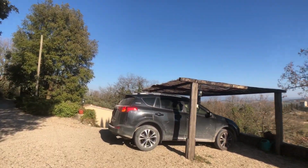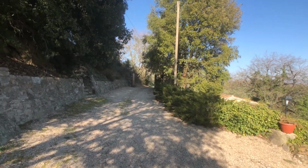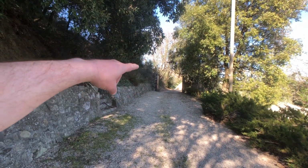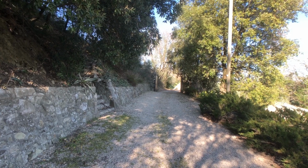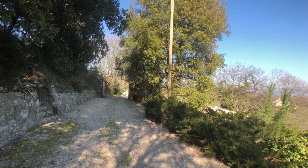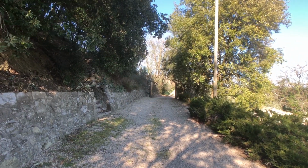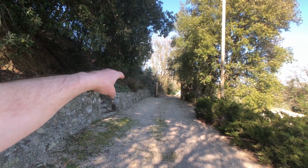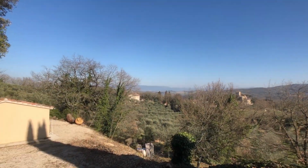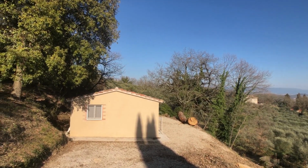Here is your covered parking area. This is a private drive which leads down further along to Strada Vincinale. I don't know if I mentioned this, but Todi's about 20 minutes away. Orvieto is about 35, let's call it 40 minutes away. The gates, which you can see, are not electric, but you can see the lights which are on top of the gates. So with a bit of money they could be. Right. I can see my shoelaces undone, so I hope I don't trip.